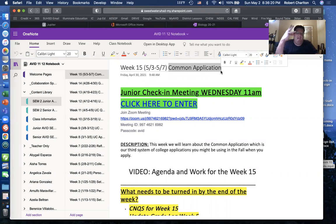So there's three application systems. We've gone over the UC application system for all the UCSD, UCLA, UC Irvine. Okay, and we even had you do a couple drafts of those UC questions, so you should be good with that. The last 2 weeks, we have been reviewing the California State University, or CSU, application for state schools like San Diego State, Chico State, Cal State LA. And we went over that, and you kind of looked over that application. You signed up an account there.